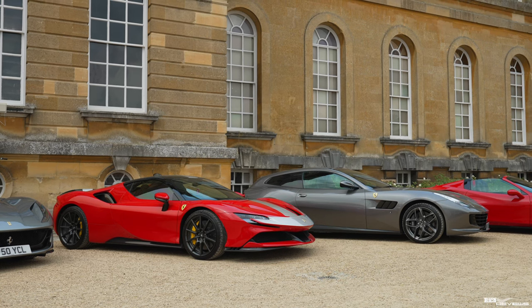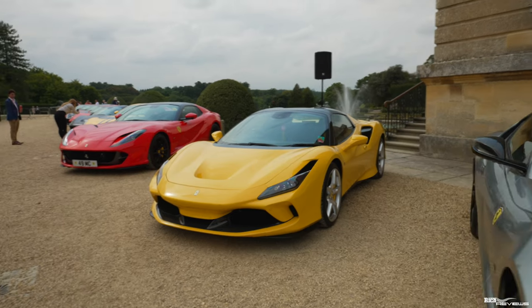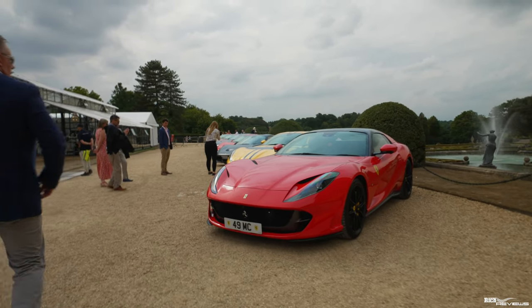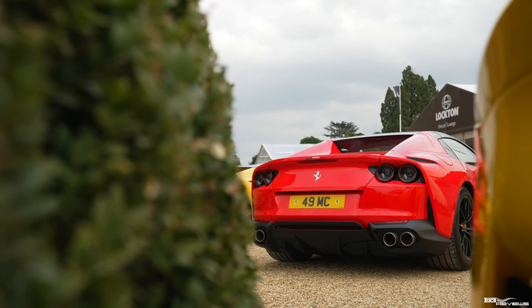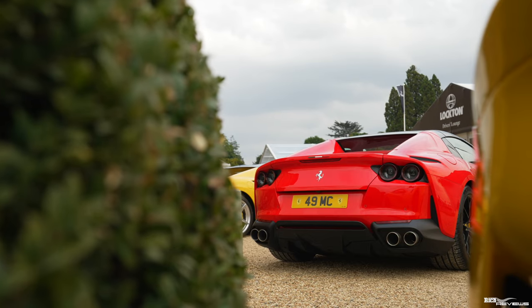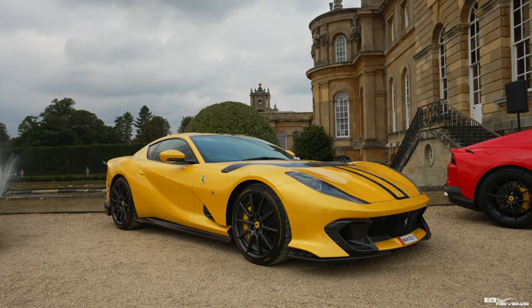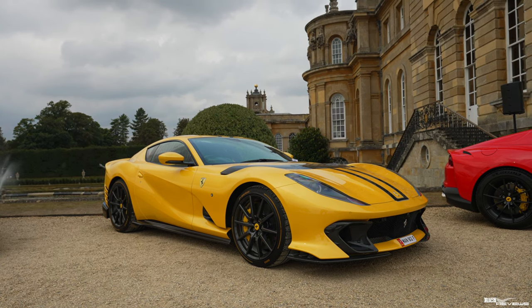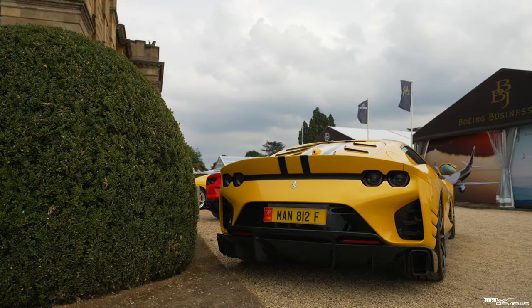Next to the SF90, we have an 812 Superfast. Next to the 812 Superfast, we have another F8 Spider. Next to the F8 Spider, we have an 812 GTS. And then next to the 812 GTS, we have the pinnacle of the 812 brand, if you like, which is an 812 Competizione in Triplo Strato Giallo with a beautiful striped livery. Stunning car. The black always works.